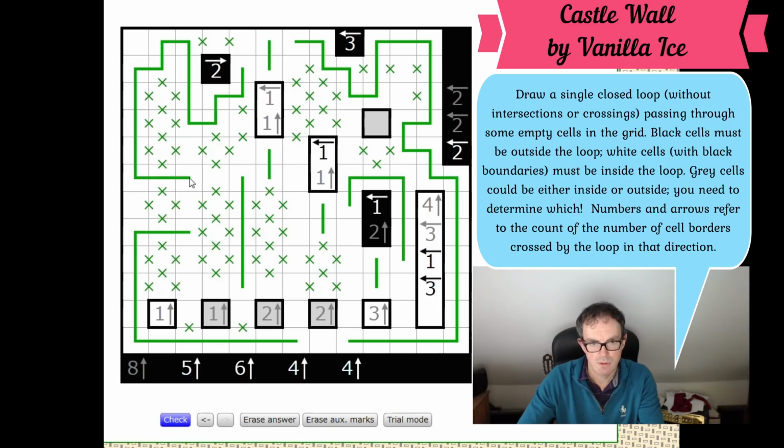Now, let me just think about this for a second. We've got to be careful here. If this comes this way, yes, if this comes this way like that, this is isolated now. It can't get out. It would have to do that, and there would be nowhere for it to go without closing the loop. So this must turn down, complete the five clue. This must turn left to complete the three clue in combination with this.